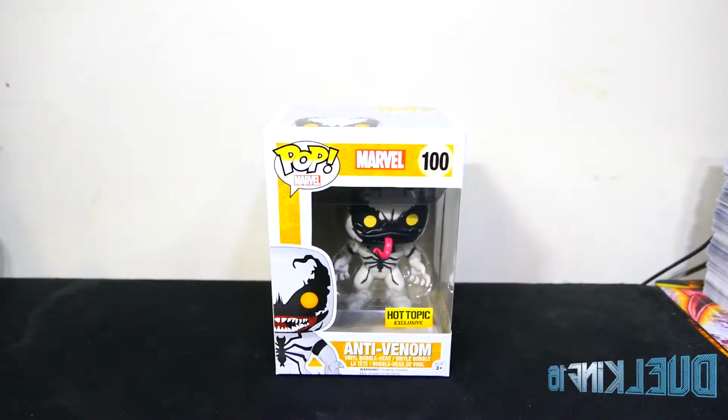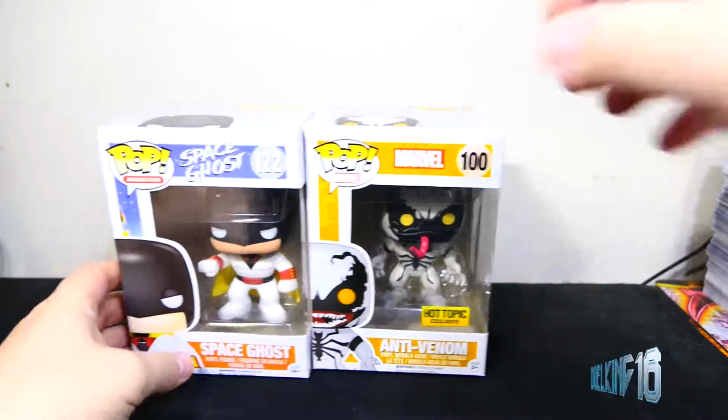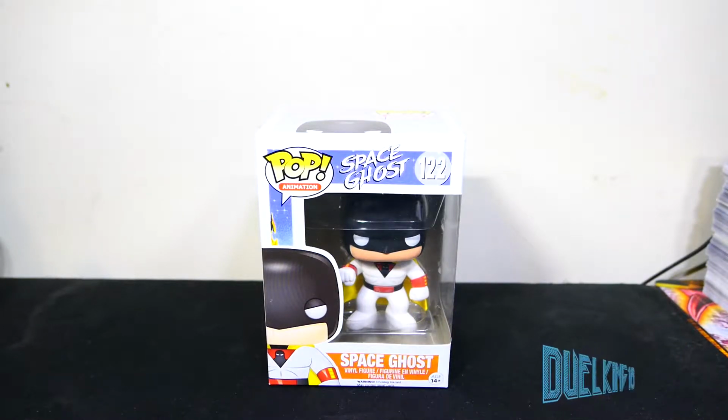So, on to the regular 6-inch pops. I'm going to go through these relatively quickly. So, I got Hot Topic Anti-Venom for, you know, not too expensive. Space Ghost. Pretty good looking Space Ghost there. Oh, this is going to get very tall.